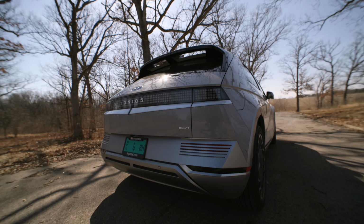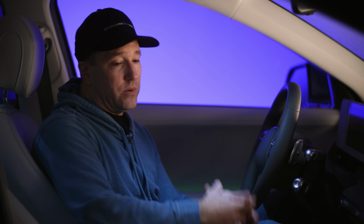But if you're somebody that hates the look of this thing, just hang in there because I'm going to try to explain to you why what they're doing here is pretty special.